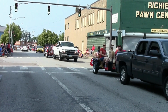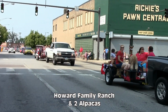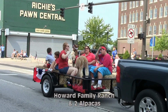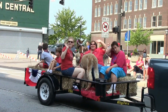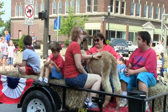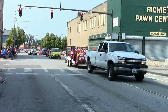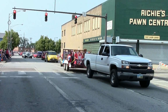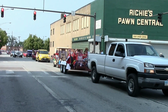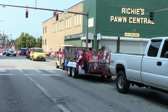This is the Salvation Army, also from the Howard Family Ranch out in Collinsville, and they have their alpacas. They are so cute. Yes, they are. And so docile. I'd be a little concerned in a parade with all the noise and everything, but when we saw them out at Smith Park, they let people pet them. I heard they did real well on the walk, and then she put them up on the trailer.